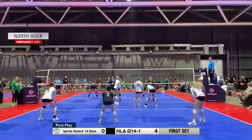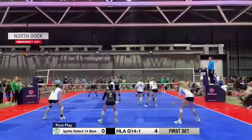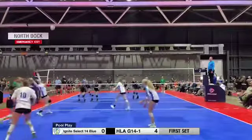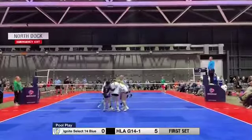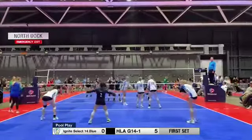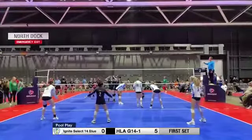HLA with another serve. This one goes deep. Maya hits it up. Kaylin hits it for Girona. Girona hits it a little low into the net. And HLA now leading by five in this first set. Let's go, Knight.